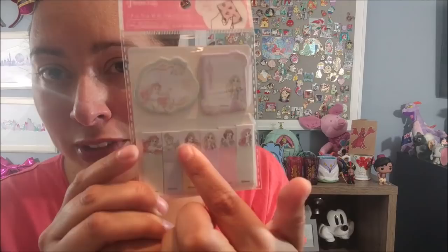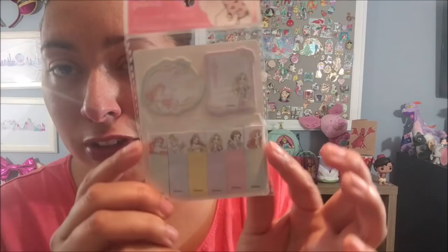You've got Rapunzel there and Ariel. And these are just fun for sending out quick notes to people, which comes very, very handy when you're pin trading a lot. She also sent me, ooh, I have never seen this one before.